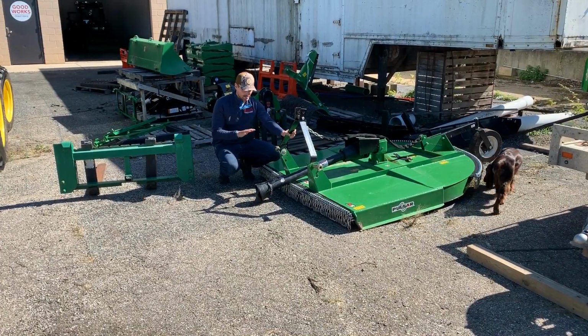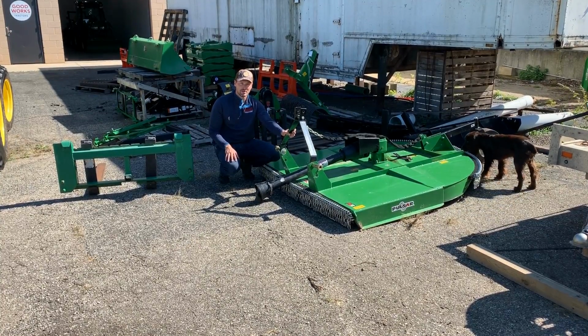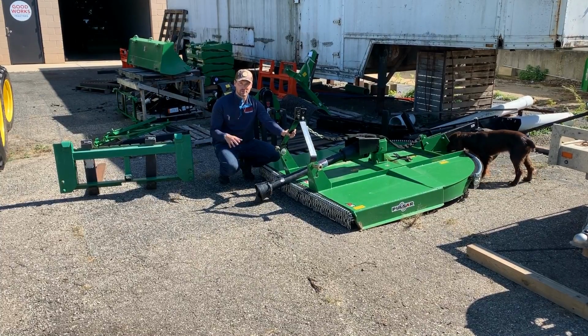Keep your attachments on level ground. This could be set for 3-point attachments such as a brush hog or a rototiller, or even a belly mower or a front end loader.